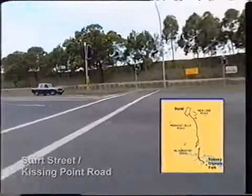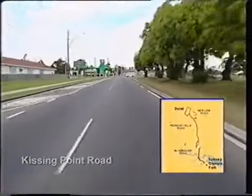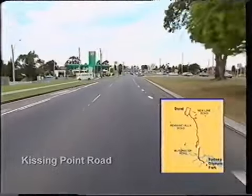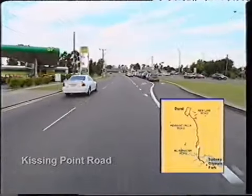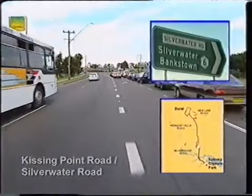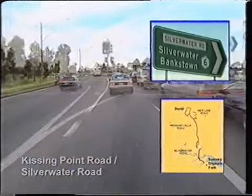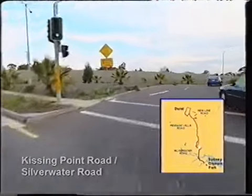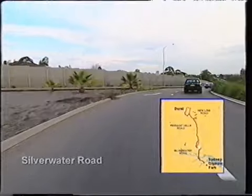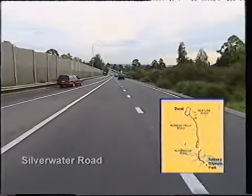Turn left and travel straight on. Cross the intersection at Quarry Road and move into the right-hand turning lanes. Prepare to turn right onto Silverwater Road. Follow the sign for Silverwater Road, Silverwater and Bankstown. As soon as you've turned onto Silverwater Road, prepare for a left-hand turn at the next set of lights into Kingsford Street.